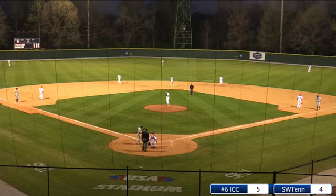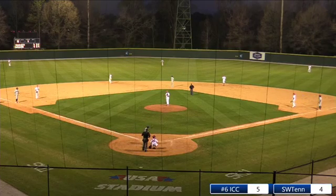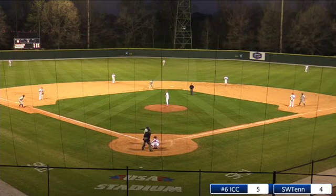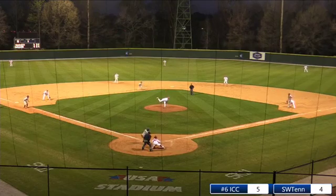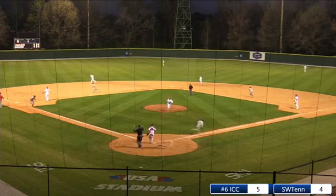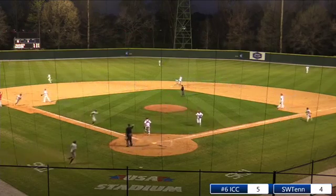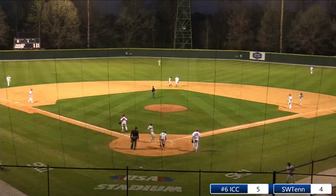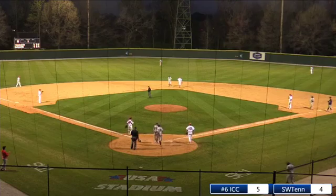That pitch across for a strike to Ray Sandroni. Boy, the Indians would love to get the merry-go-round turning here again, much like they did in the first inning of the first game when they scored 9, but they scored 3 in the first inning here in Game 2. As Sandroni rips one, and this is going to score a couple of runs. Big-time clutch hit there for Ray Sandroni, and ICC now takes a 7-4 lead.